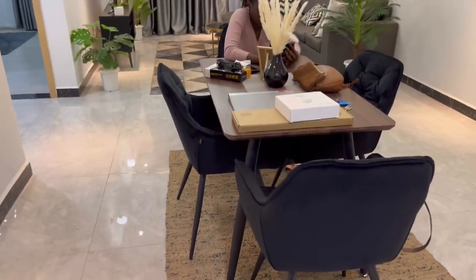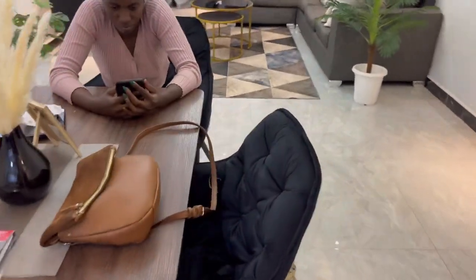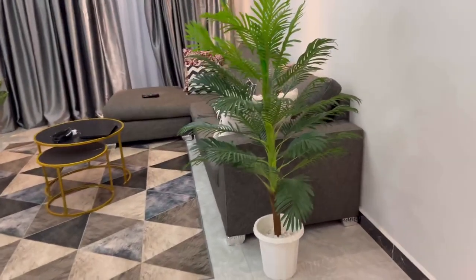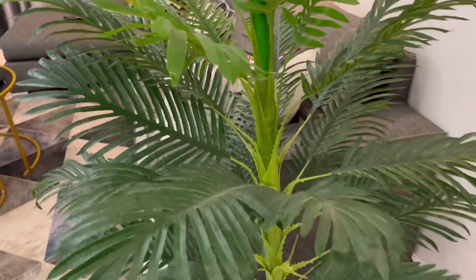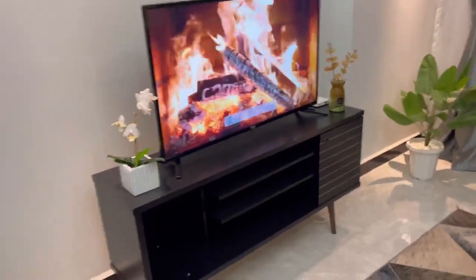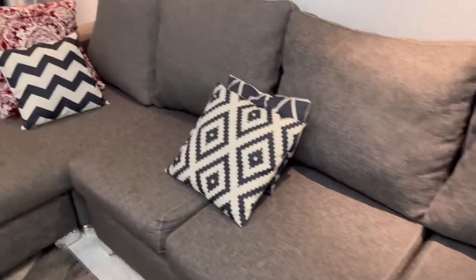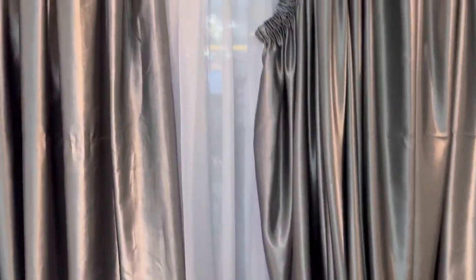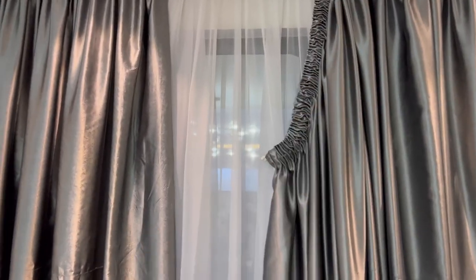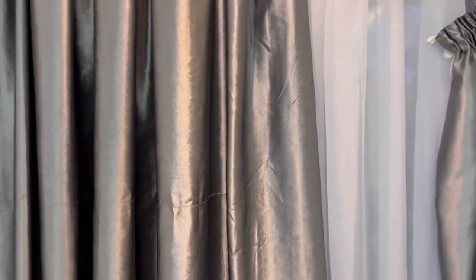And now we get to the dining area. Once more you have Sandra there. We have a plant here. This plant looks real, but it's not real. And then there's your TV stand. We have a coffee table here, and this is the couch. It's very comfortable. Forgive the broken curtain, but we have a curtain and shears in here. Then out here we have a small balcony.